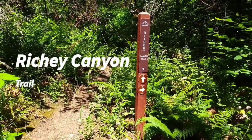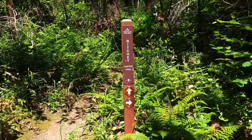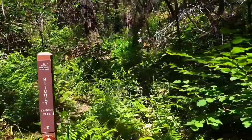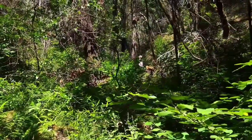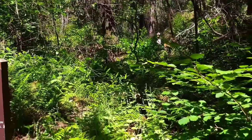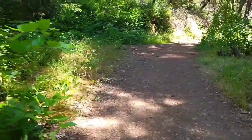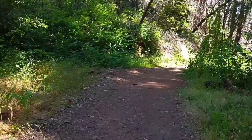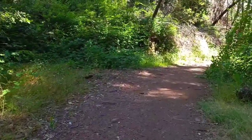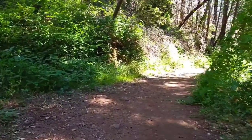So here we are, back at a little spot here. I am looking up that trail there, and it's got a lot of downed trees and stuff. So we're just gonna take this nicer path. I think this is considered lower Ritchey Canyon. I think that's upper.